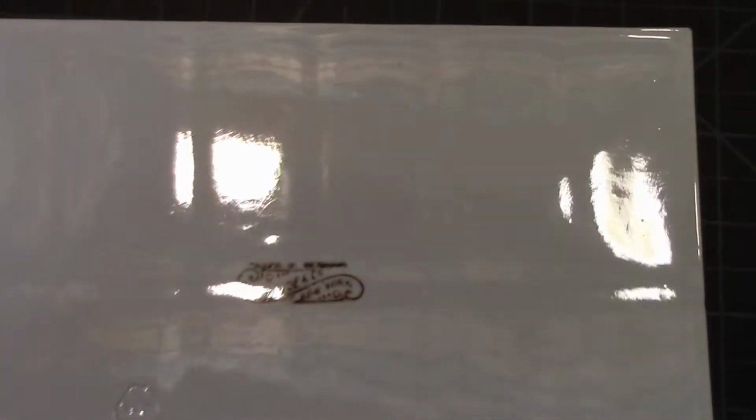It is an original. Let me get this out of the way. I hate this strap, sorry about that. Alright, so yeah, like I say, I picked this up. Well, the sun's coming in. What did I do? I must have zoomed in.